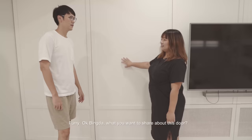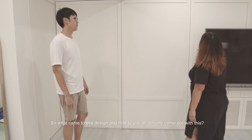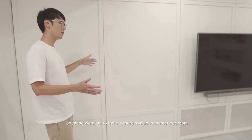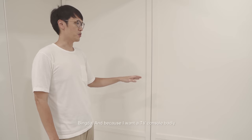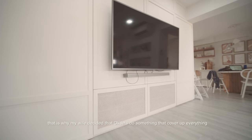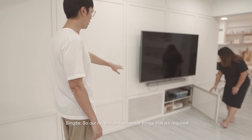So what do you want to share about this door? How did you come up with this design? Can the top part open? No, it's just for the looks. But the main purpose, like we shared in the master room, is that we wanted a more spacious master bedroom, so we decided to swing the door out. And because I wanted a TV console badly, and my requirement is minimum wires, my wife decided to do something that covers up everything. So the wires are all concealed inside? Yes. And all these are shelves? Yes, for my routers and whatever things we require.